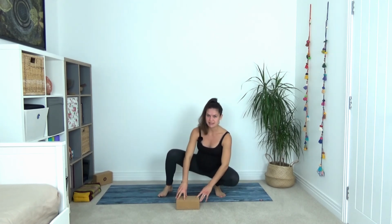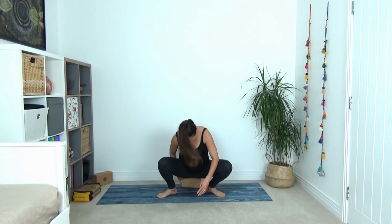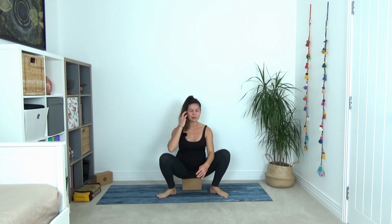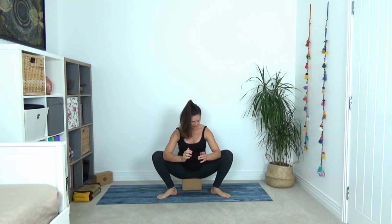You sink your hips down, or you might want to sit onto your block, or if you have a big yoga pillow, this is a really great way to do that as well. Feel safe on this prop, so make sure it's comfortably positioned underneath your hips, and then bring your hands into prayer. Start to connect your thumbs towards your sternum, and feel nice and long in your back, your spine.